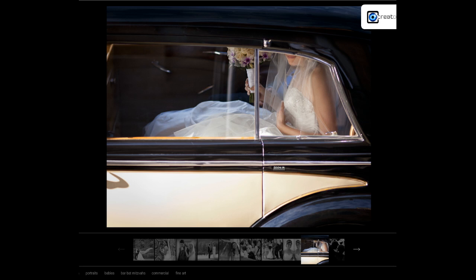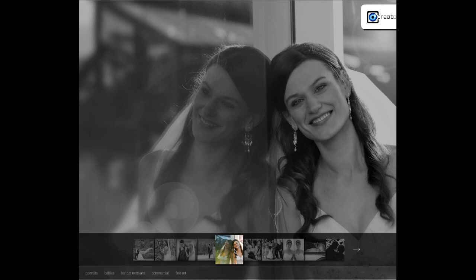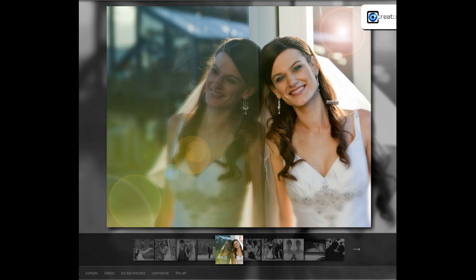This is another problem with Flash. It doesn't really work the same in all browsers. So the quicker that you get rid of this Flash website, the better. I love that photo. I think it would be even better in black and white, like the transition showed me. Real quick, okay, that's enough about the gallery. I won't talk about the gallery mechanics any more. Let's get into more of the photography.